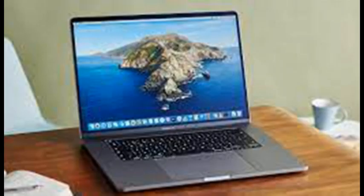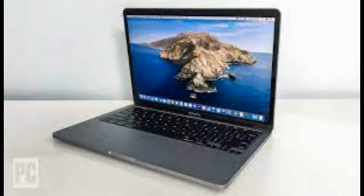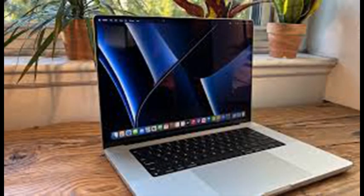But let's be real. Very few people are buying a laptop just to watch HDR movies on. It's still fairly annoying to find HDR content on the web, and it's even more frustrating trying to ensure that you're seeing it in HDR.